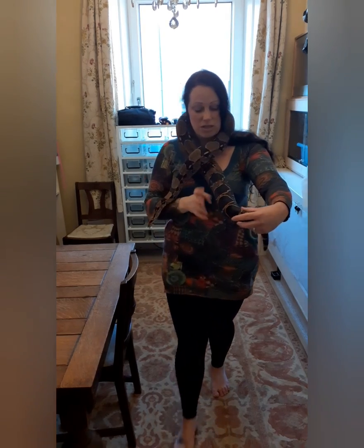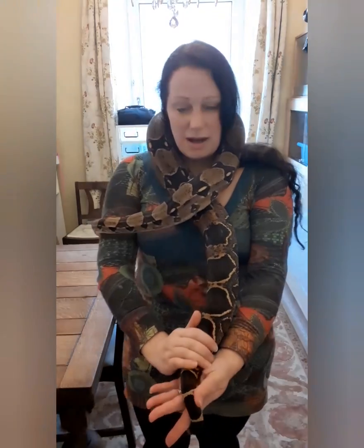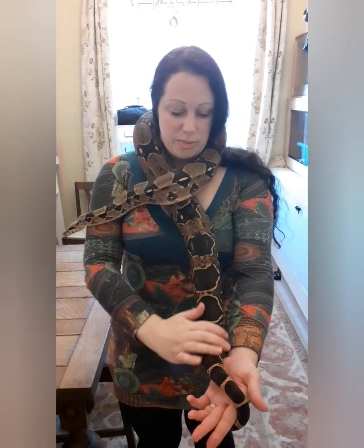So from the pythons we may as well jump straight into the boas. This is Rosie. She is a common boa constrictor, we believe. She is very beautiful, as you can see. She's got a lovely dark tail, really, really pretty.